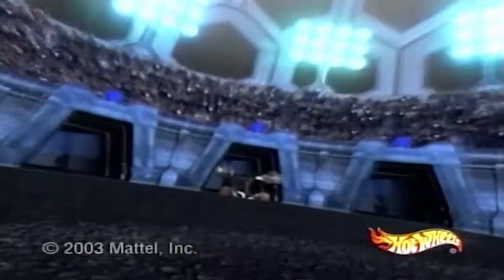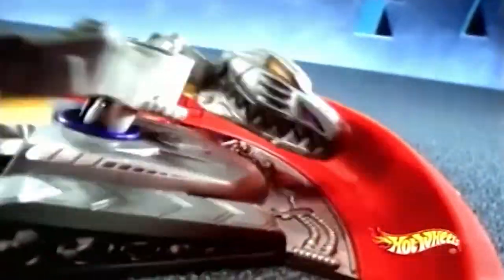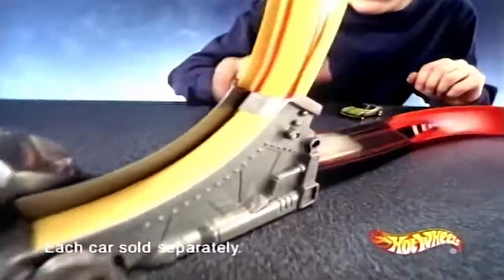Here they come. From the future, it's the evil Raptor. He's taking on you and your super fast Hot Wheels racer. The winner will be decided with Hot Wheels Raptor Blast Track Set. Will you get past or blast that Raptor?